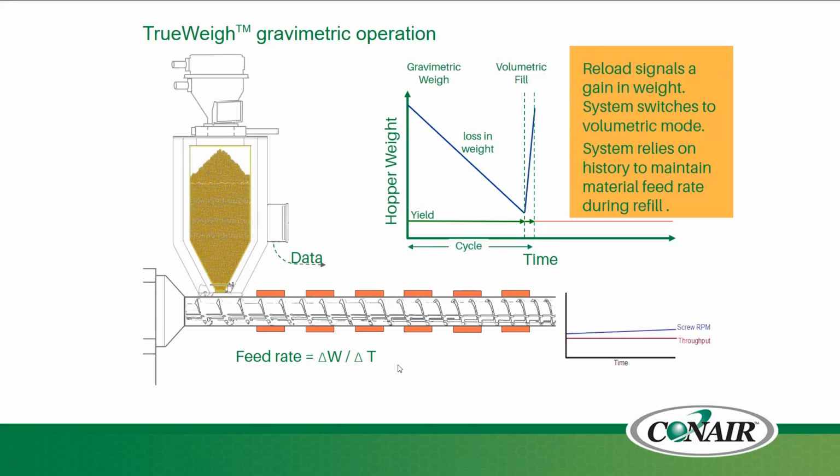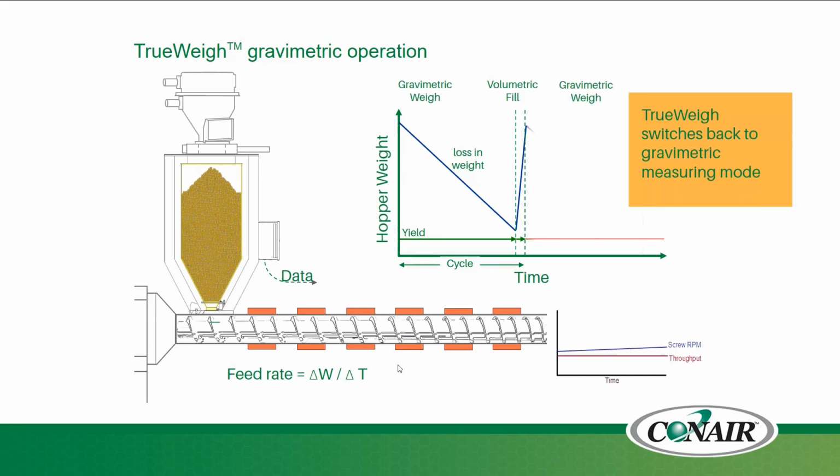And then when the hopper gets low, we fill it back up. And during that time, we come out of gravimetric mode because it's not able to calculate how much is leaving the hopper while it's being refilled. We call that a volumetric fill. So it fills back up. This is that knife gate opening up and filling the hopper back up. And during that time, we just leave the extruder speed alone. And then we go back into gravimetric mode as it loses weight again.